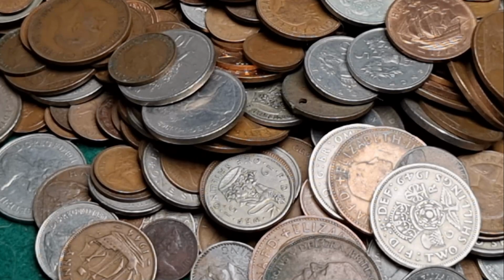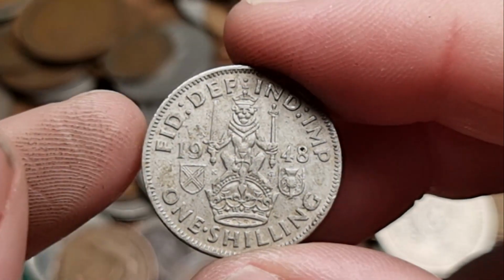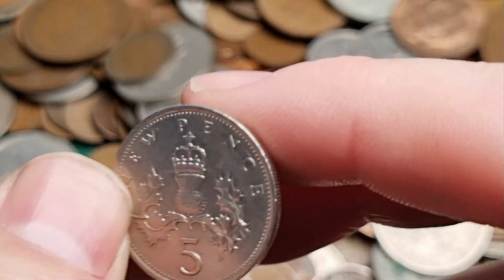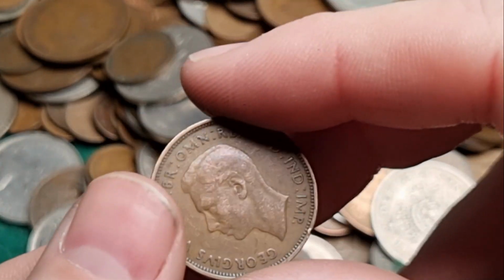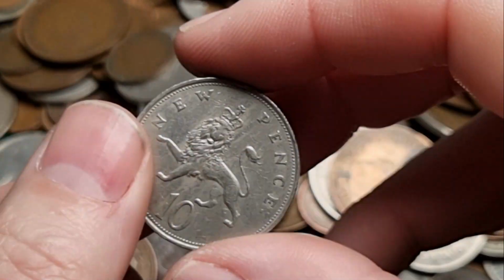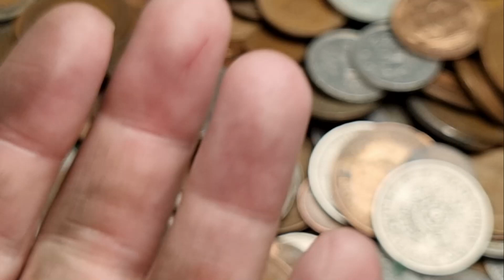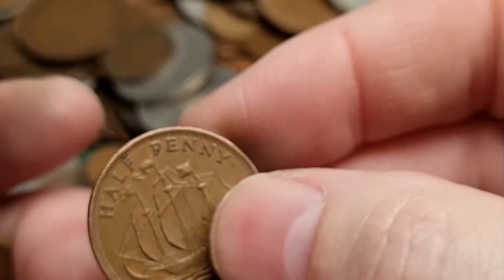Right, so probably one more handful, if not a little bit more. And then it's time to wrap this particular video up. Let's get these small halfpennies. 1951, a year off being the key date for that series of sixpence. So 1951, 1942, 5p, 68. We've got time for a few more after this actually, so 67 there, and 1960.